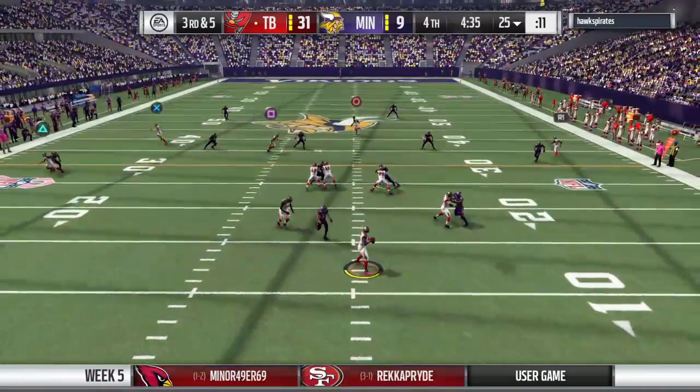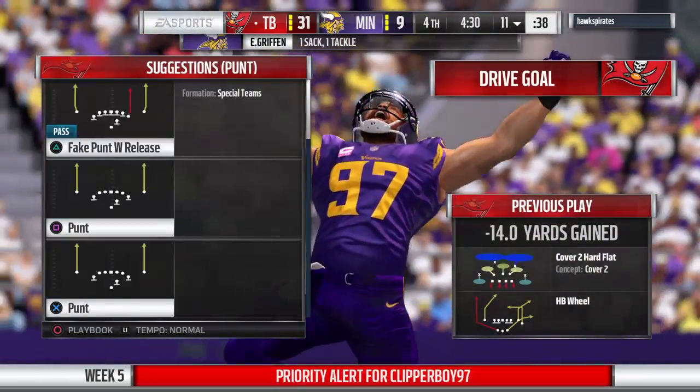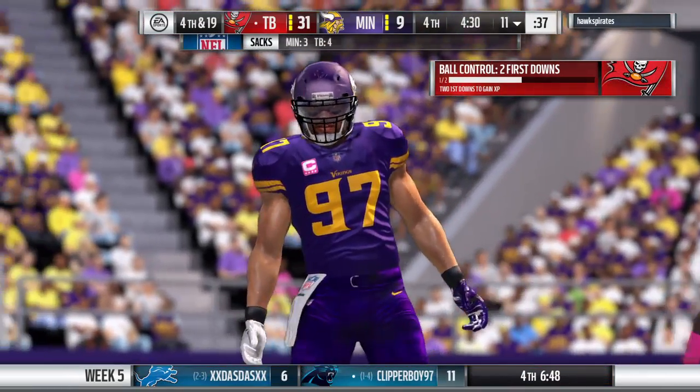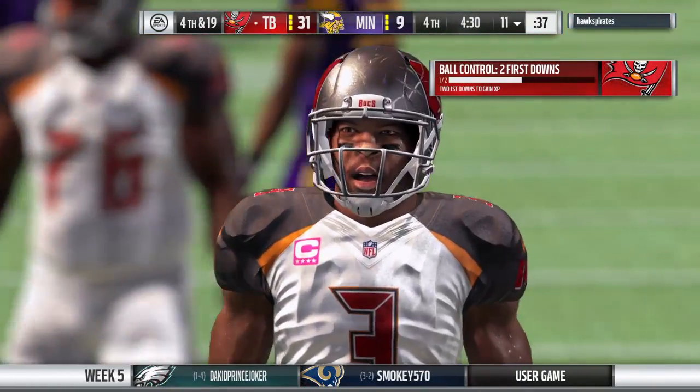Winston from the gun on 3rd down. Nowhere to escape, and he goes down. Emerson Griffin in there to make the play. It'll be a loss of 14, and it'll bring up a 4th down.